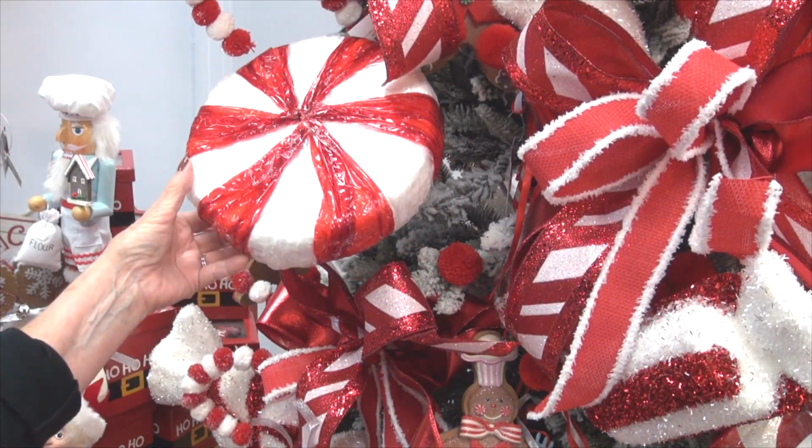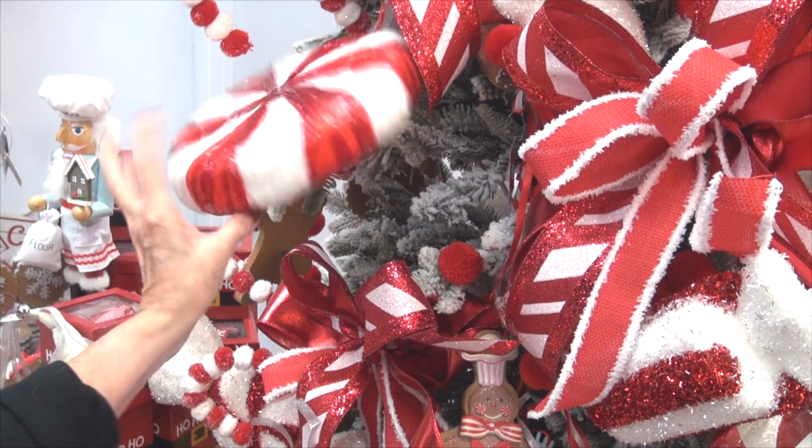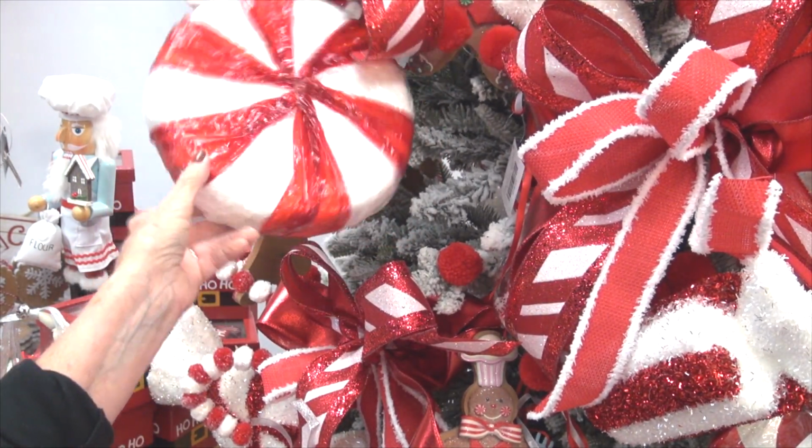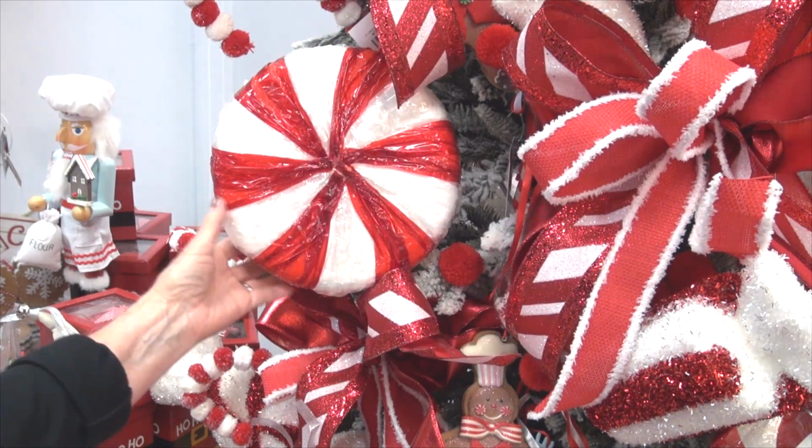This is a wrapped cellophane peppermint. It's about 9 inches. The number is MTX51183, and it's $9.75.